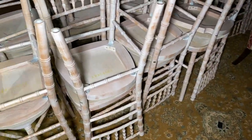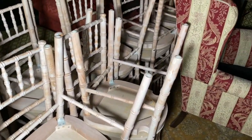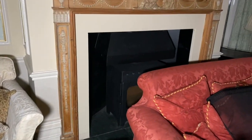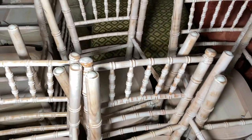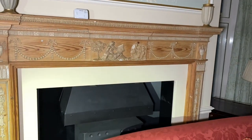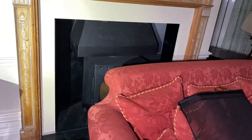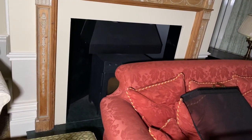Where are these chairs from, though? These chairs are like bamboo effect, aren't they? I think they're for when they do a civil ceremony for a wedding. Sitting outside, you mean? Or in a room. I suppose they could be. They're shit, really, aren't they? I don't like them at all. They'll just put different covers on them for what they want. I want to get to that fireplace, but I can't. Another big, massive log burner. I know, that's just shit. But it's brand new, that, as well.